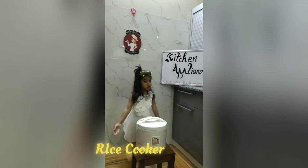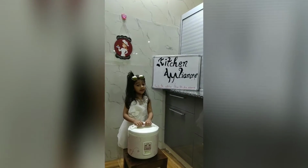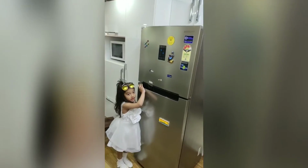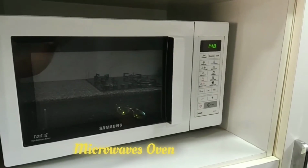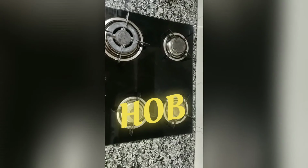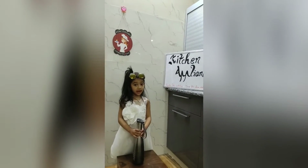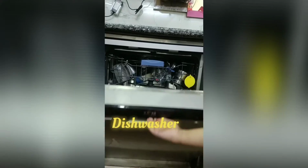This is a rice cooker. We cook rice. हम इसमें से rice बनाते हैं. This is a hot tea kettle. This is a refrigerator. This is a microwave. This is a hob. अपने मम्मी cook करती है food. This is flask. जहाँ पे हम गर्म पानी पीते हैं. This is dishwasher.